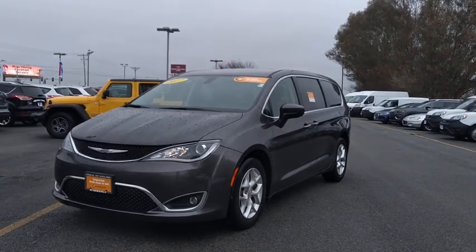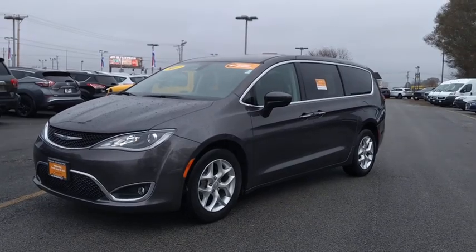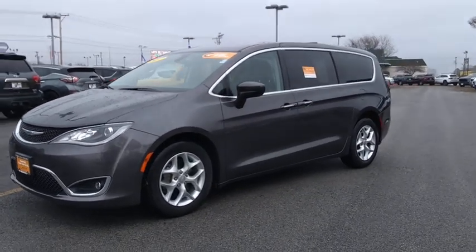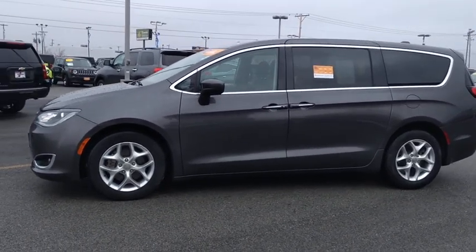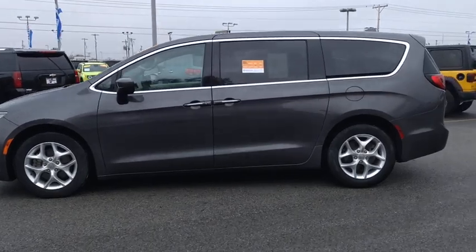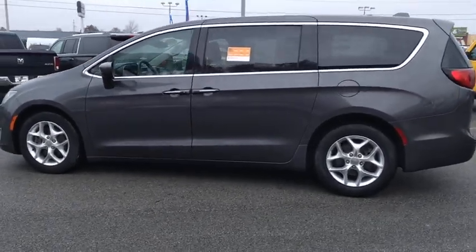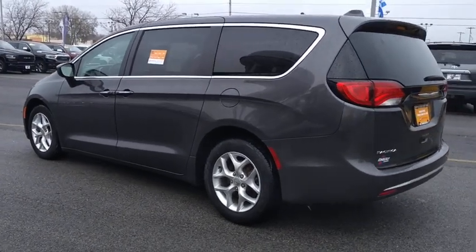Make a great choice today with the 2017 Chrysler Pacifica. The Pacifica crossover features the driving attributes of a sedan and the utility and space of a minivan or SUV. The Pacifica has top-notch safety scores, an upscale interior, and a spacious cabin that leaves room for your family to grow. This vehicle has less than 30,000 miles.